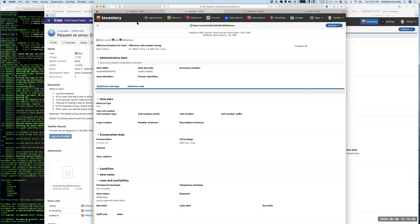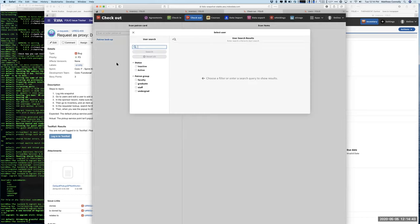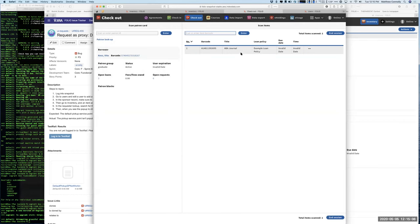So next up, I'm going to look again at withdrawn records. So here I have an item record that's been withdrawn. And as part of the work for withdrawn items, this has been enabled in checkout, the ability to check out items that have this status. So if I just try to put in this item here, now I get a pop-up asking if I'm sure I want to check out this thing that has been withdrawn. And if it also has been suppressed, that will show up in the message text here as well. But either way, I can now go ahead and just confirm that, and I get a regular checkout.